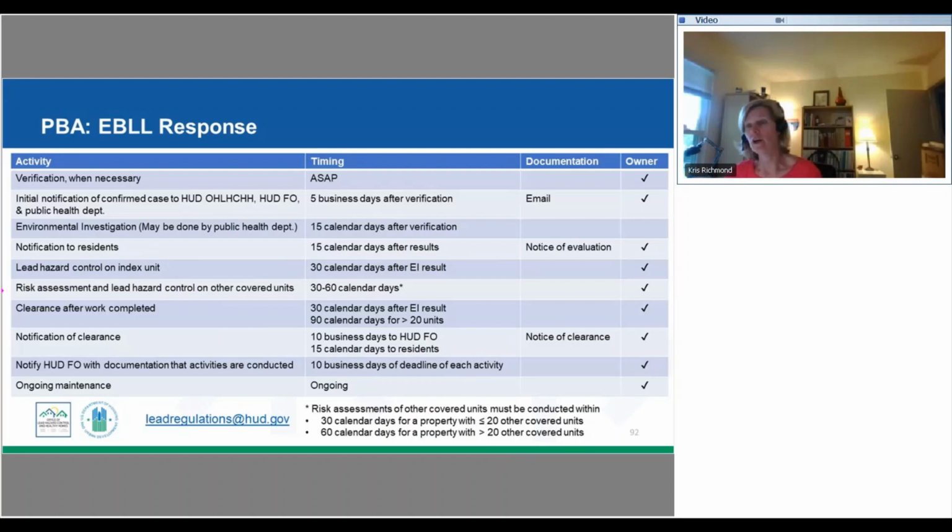So those are our other coverage units. We need to do a risk assessment and lead hazard control on the other coverage units. The timing is going to vary on how many other coverage units there are. It might be 30 calendar days, it might be 60 calendar days. Again, it depends on the number of other coverage units in that project.